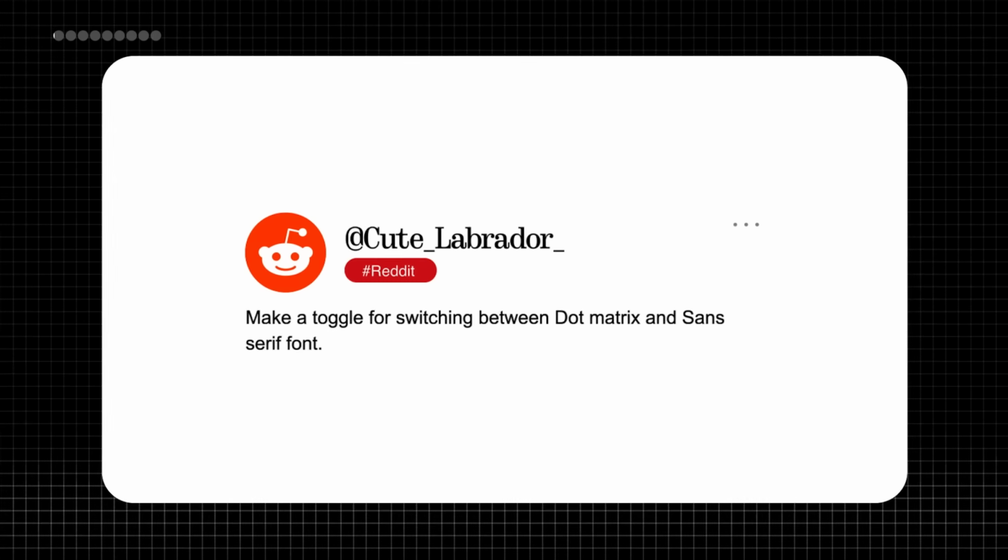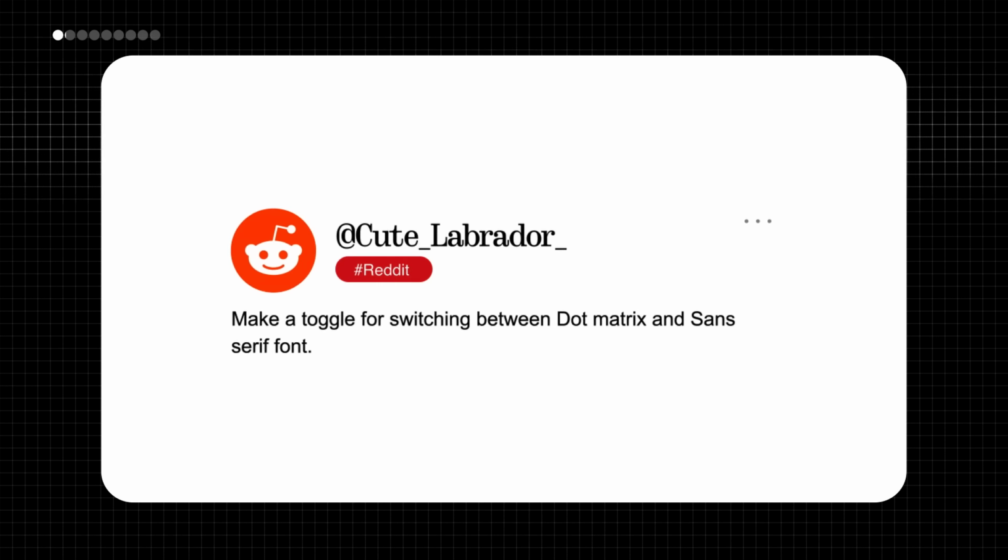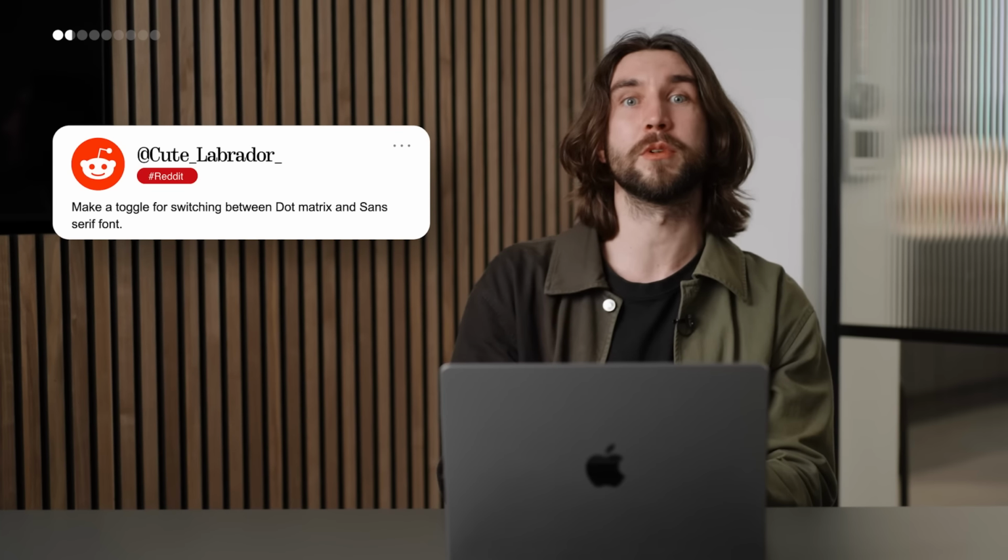Make a toggle for switching between dot matrix and sans serif font. We need to find the system and the formula which works across all different screens, all different scenarios. It's actually quite complicated. So we did a bunch of tests and we found that this one works the best, and it still feels like Nothing. What we try and do is make the core experience of using NOS legible, actionable, intuitive.